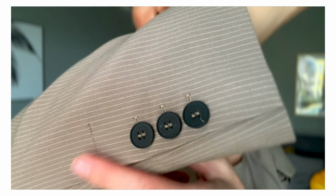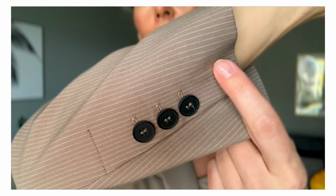The fabric of this blazer is quite thin, but this is thick enough to wear, to keep the shape of it. This is not too thin or too thick or anything like this. This is just perfect for me, and I really love the style of this blazer because you can see the tiny, tiny lines.